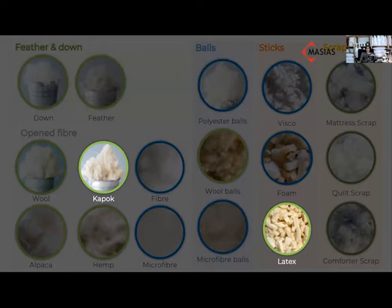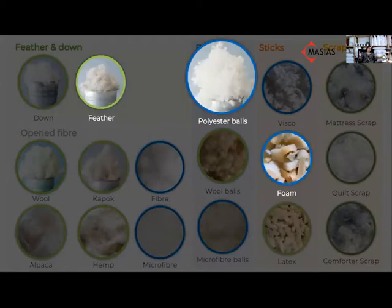Kapok, for example, I don't know if you are used to kapok. Kapok is a very, very fine natural fiber, very close to microfiber in the aspect and in the touch. But let's say it loses quite a lot of the spring. So very often we can blend it together with latex, cut latex, which can also be natural. With a combination of latex and kapok blended together, we have a very good end product. This is a natural option.